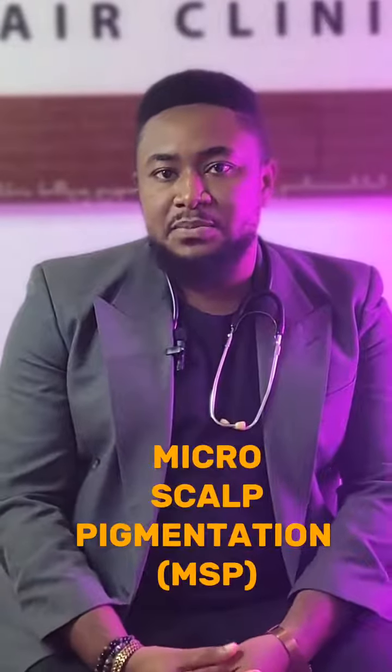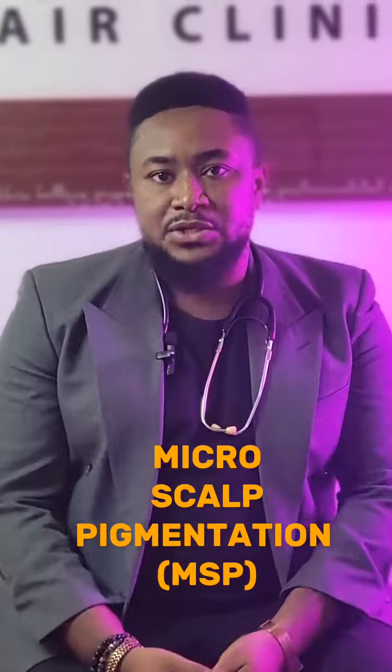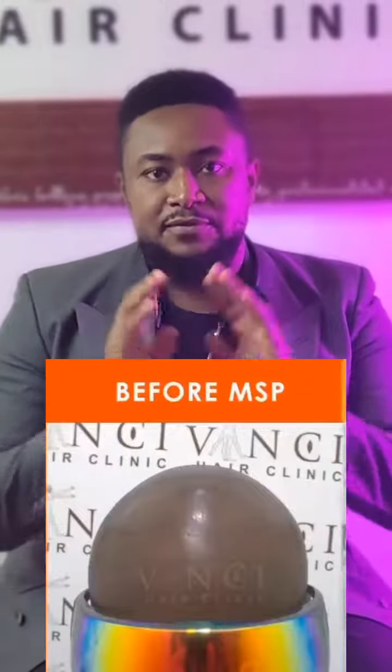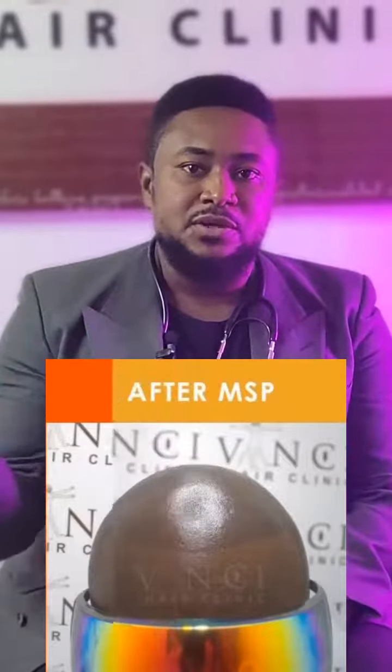Now, take a look at this last case. This is extensive baldness affecting the crown and going down even back to the area we consider the donor area. So for a client such as this, I would not even recommend a hair transplant. However, we can have our MSP procedure done for this client. The MSP is the micro scalp pigmentation, and it mimics a shaved look for the hair, and you can sport that shaved look and wear your hair in confidence.